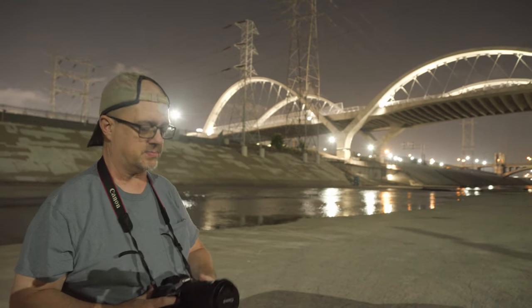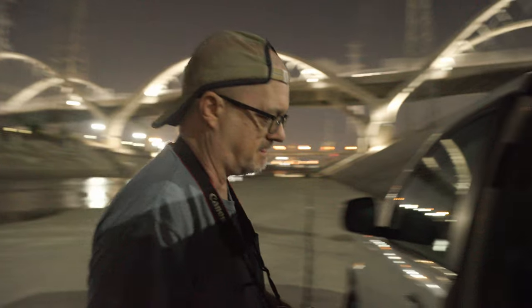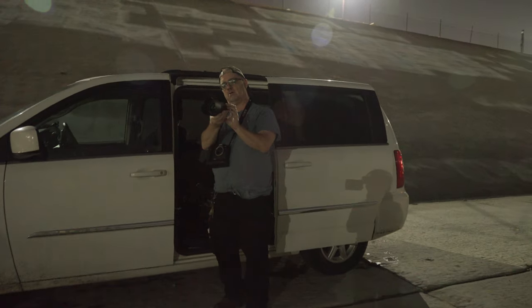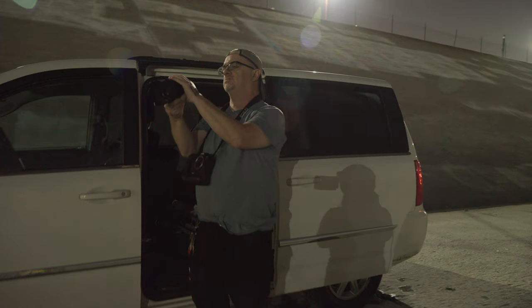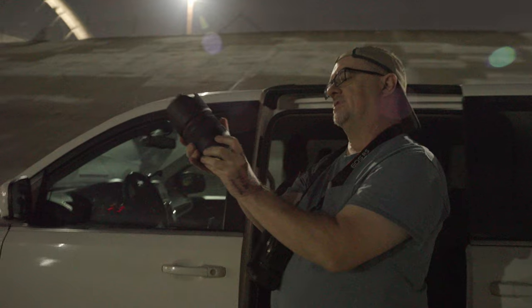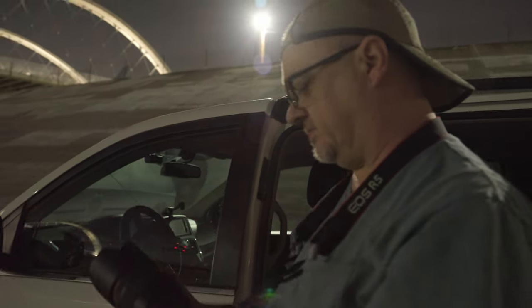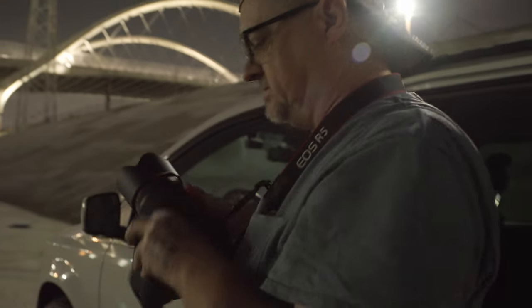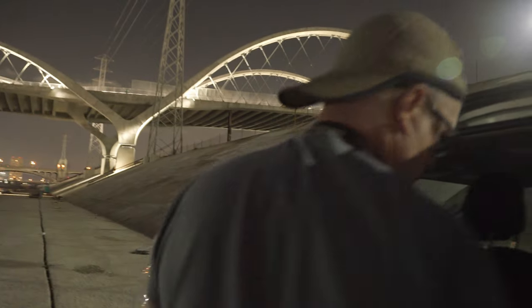All right, I'm gonna change lenses for a second here. The Canon RF 50 1.2 is one of the two best lenses I've ever experienced in my life. They could put a bigger red dot on it for shooting in the dark. This is an astonishingly sharp lens, though. So let's go for a little stroll.